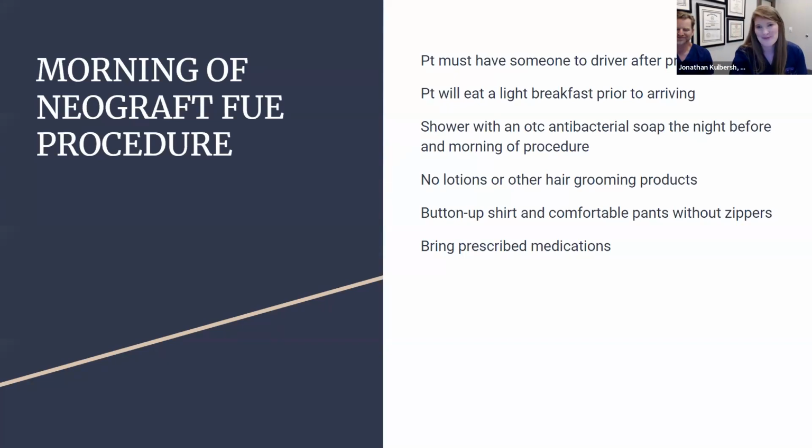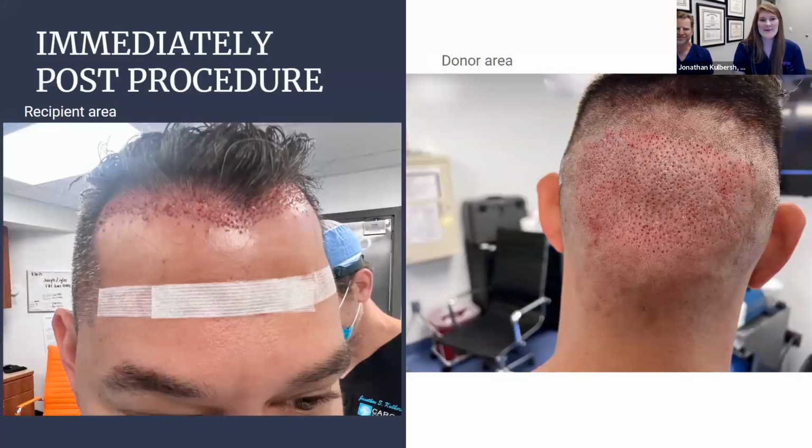So this is a picture of a patient that we did recently, and you can see from the front is where we implanted those follicular units.